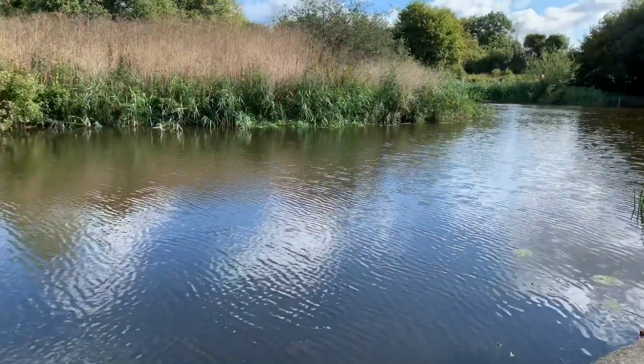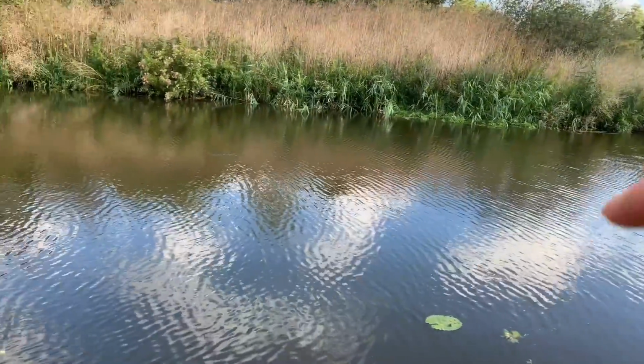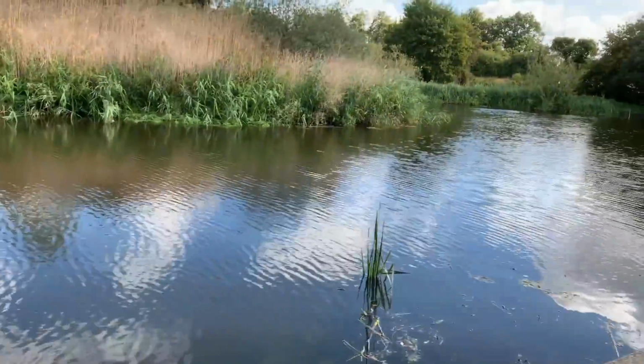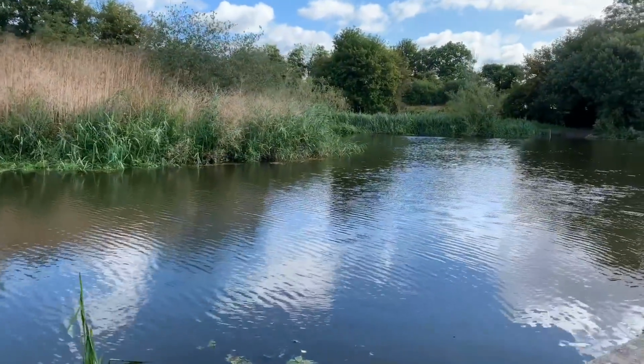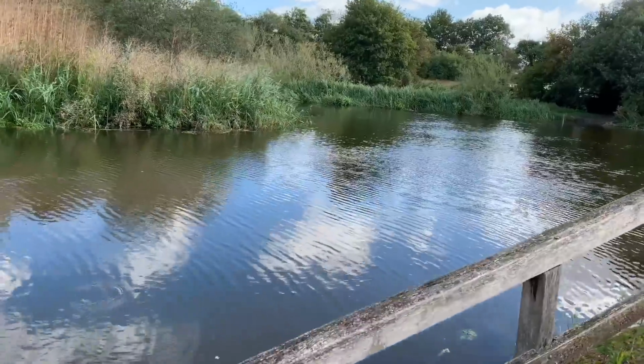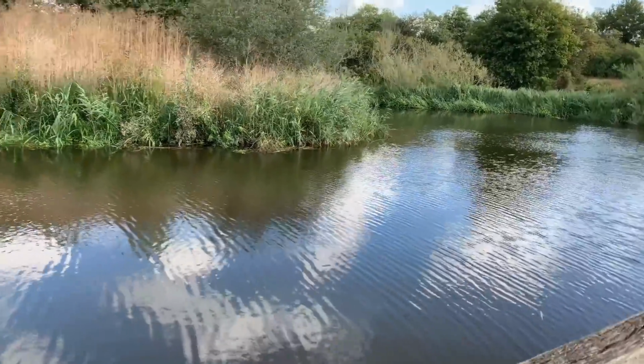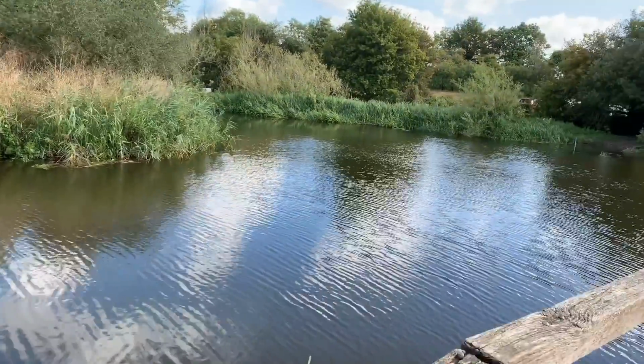So the meeting of the Blackwater and the Chelmer? Well, this is the Chelmer, and the Blackwater is over there. Okay. Is it a lot darker than the Blackwater? Yeah, maybe. No, they're fishing. Yes. Oh my god, look at that fountain thing. Look at it. Yeah, I'll have a look in a second.